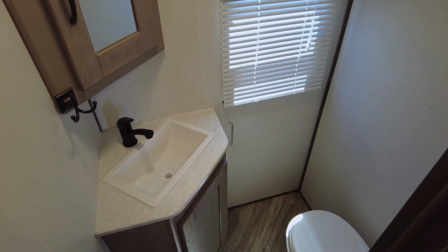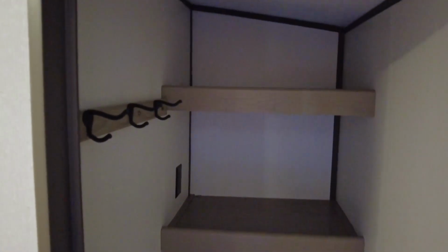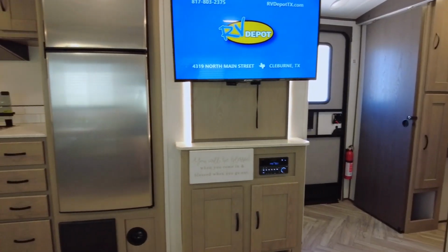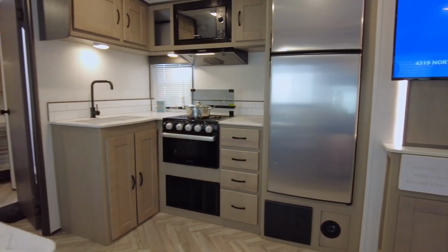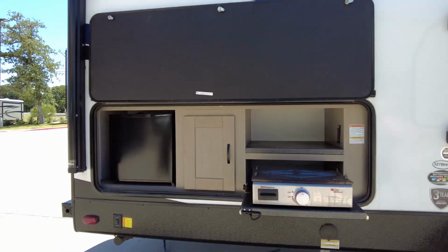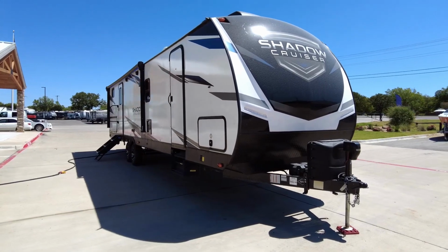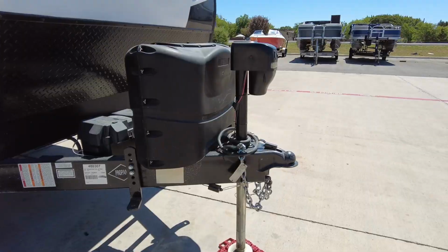You can keep plenty of ingredients and snacks in the large pantry/entry closet. Relax on the sofa and booth dinette slide while the chef keeps everyone fed with full kitchen amenities inside, or everyone can head outdoors and cook at the outside kitchen for even more choices. This lightweight Shadow Cruiser makes it stress-free for you and your family to pack up and hit the road.